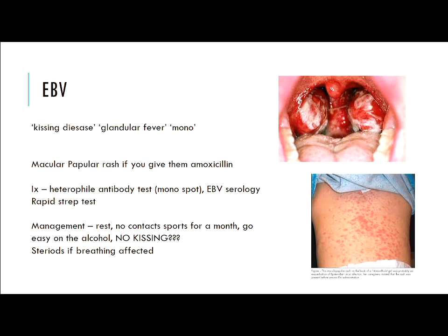Just go easy on the alcohol because it can also give you liver problems. I couldn't actually find that anywhere, but that's what I got told when I went home after I had it. They were like, oh, your LFTs are deranged, so don't go too hard on the alcohol. So I don't know, I trusted that doctor.